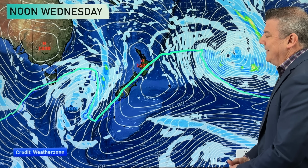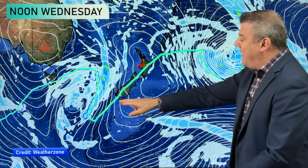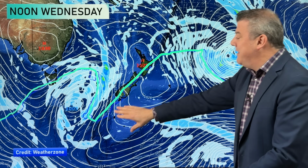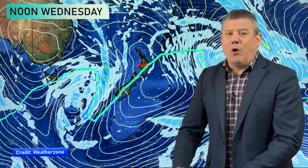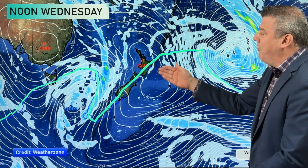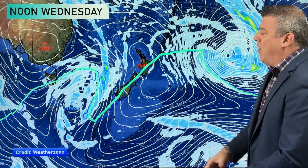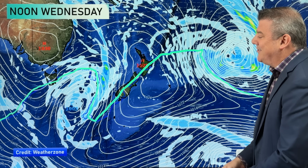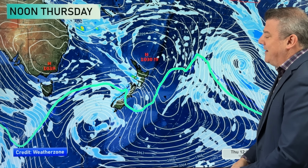So noon Wednesday, the cold blue line remains. That means everything south of that line is polar airflows. So that's the reason why many of you are feeling this colder weather around the South Island and the eastern North Island. I mean, much of the North Island is colder at the moment, high pressure over us, clearer skies, lighter winds. And if you don't have that, you've got that colder airflow off the sea with a few showers in the east.